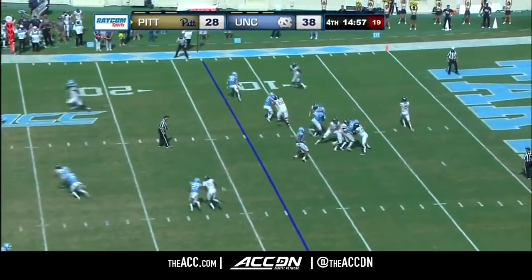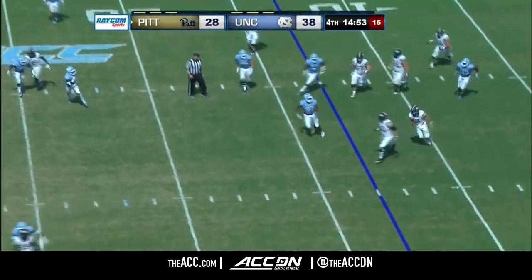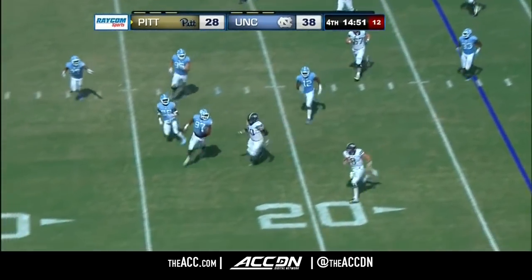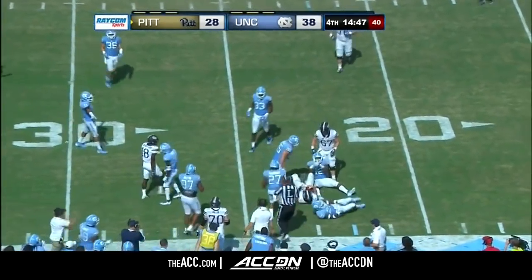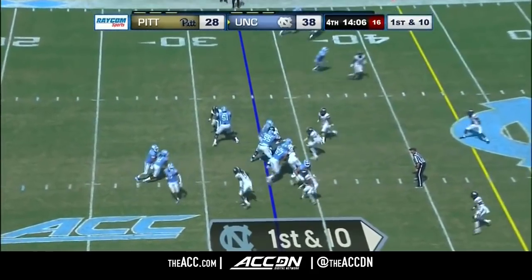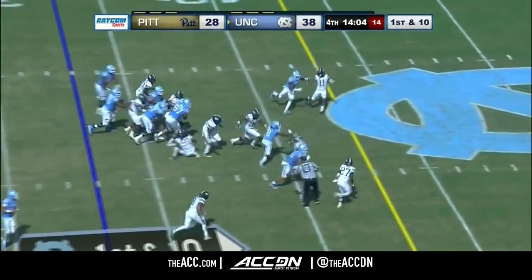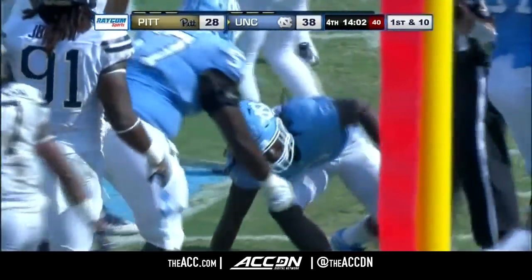10-point lead for North Carolina. Pittsburgh has the football. Pickett stepping up. Pickett to the 20. Tries to cut it back near the 25, but can't get there. Up the middle with Carter. Should be a first down.